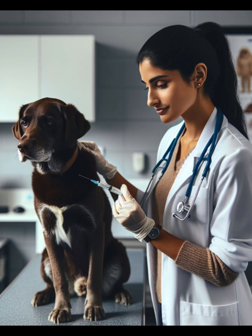While SGLT2 inhibitors hold promise, they are not without potential risks. One significant concern in both cats and humans is the development of diabetic ketoacidosis, or DKA, a serious and potentially life-threatening condition. Interestingly, this risk might be heightened if insulin administration is reduced or stopped while using these medications.